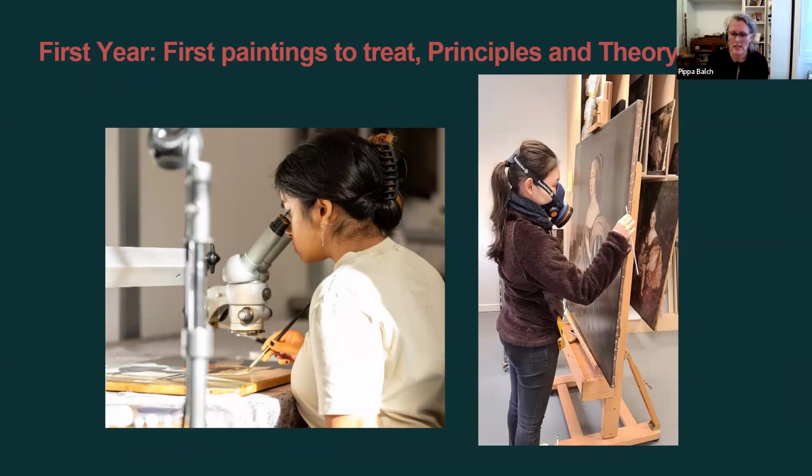After reading week in week 7, the first years receive their first paintings to treat. And a lecture course begins in the principles and theory of conservation, which keeps pace with the conservation work in the studios, so that theoretical knowledge can be put to good use in real-life treatments.